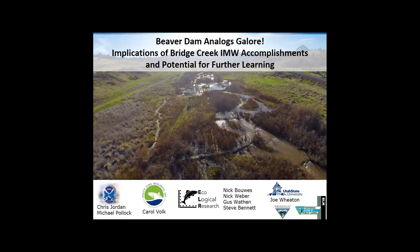I work at Utah State, and a group of researchers there have been involved in both Bridge Creek and the Asotin. One of the main things we've been trying to do is push this low-tech, cost-effective restoration. Other terms for it are let the river do the work, cheap and cheerful, there's other things that you might have heard. And also we've developed a lot of tools to look at different responses at different scales.